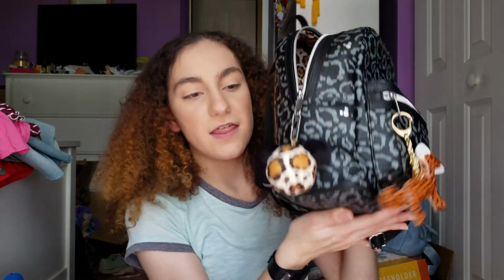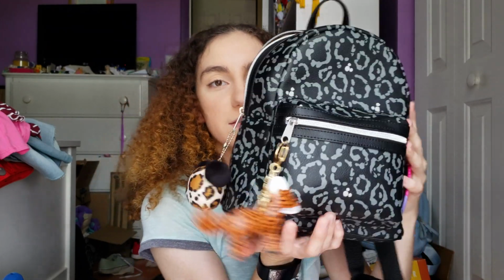What else? Oh, from Walt Disney World, I got this backpack from Animal Kingdom. This keychain on the side right here came on it, and this keychain came separately, but I bought it in the same store, and I just attached it on my own.